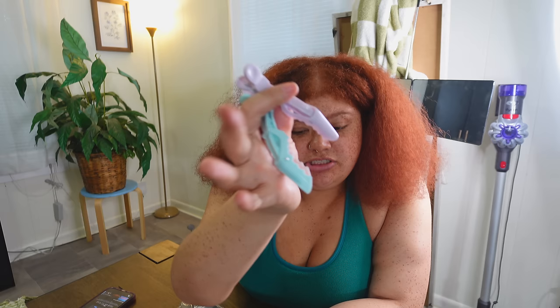A very dirty rat tail comb and a crochet hook, because I suck at braiding and I'm going to try a crochet method. But right now I'm just starting on parts, which is literally the hardest part. Sometimes this takes me 3 hours just to get the part, and then the rest of the hair goes by pretty fast. I'm not good at parting my own hair.